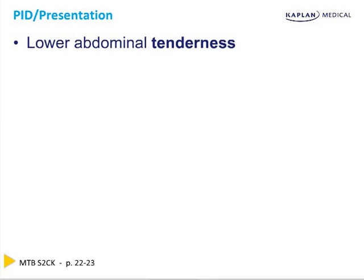Pelvic inflammatory disease, cervicitis, and urethritis are all caused by the same bugs, which is to say gonorrhea and chlamydia, and that's why the treatment for urethritis and cervicitis are 100% identical. Single dose cefixime or ceftriaxone, single dose azithromycin, or a week or two's worth of doxycycline: one gonorrhea drug, one chlamydia drug.